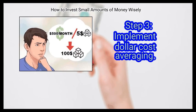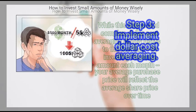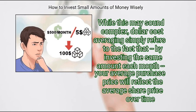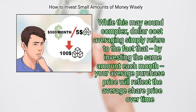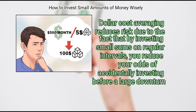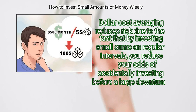Step 3. Implement dollar cost averaging. While this may sound complex, dollar cost averaging simply refers to the fact that, by investing the same amount each month, your average purchase price will reflect the average share price over time. Dollar cost averaging reduces risk because by investing small sums at regular intervals, you reduce your odds of accidentally investing before a large downturn.